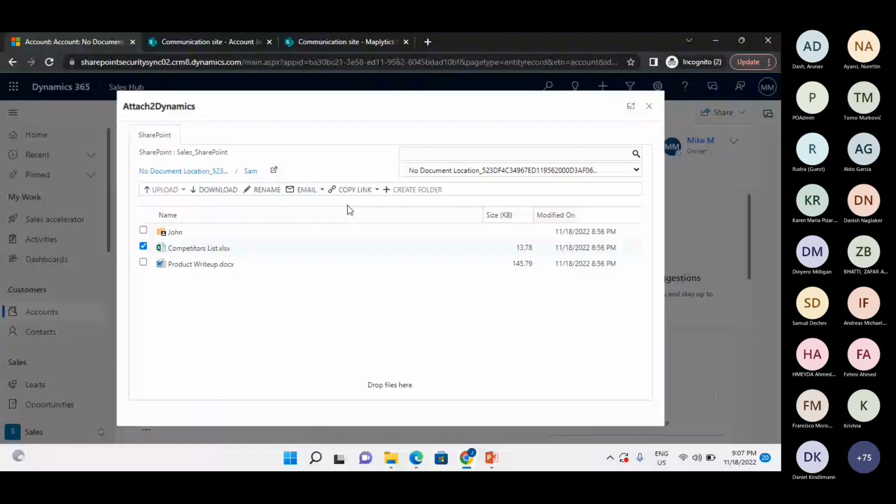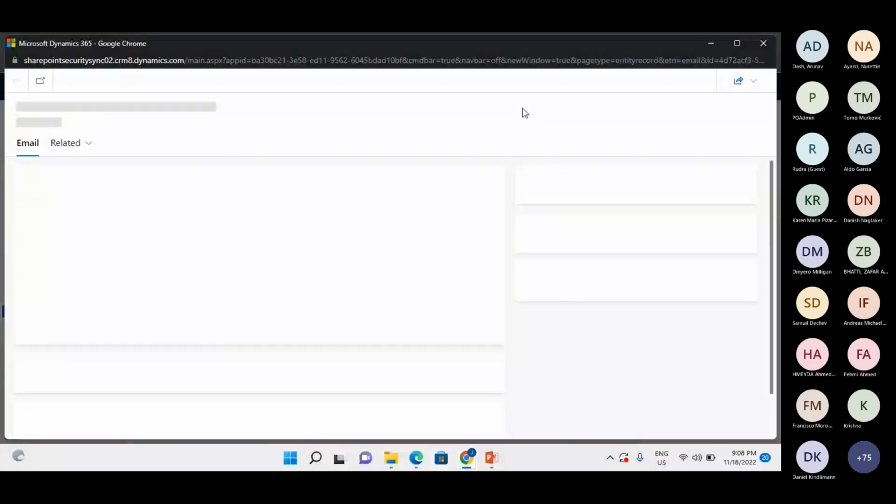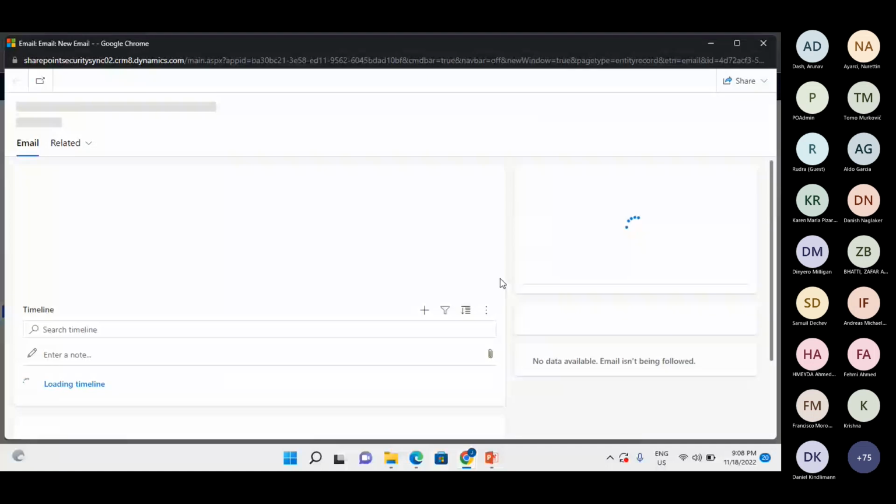And also, if you select it as a link, the email window will pop up with the file added as a link against those records, on the go from the Attached to Dynamics UI.